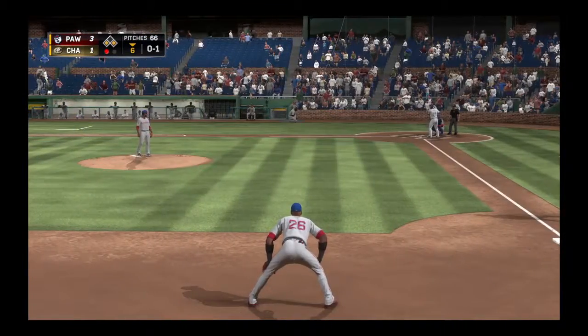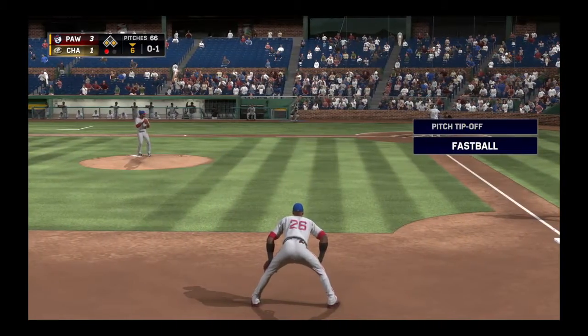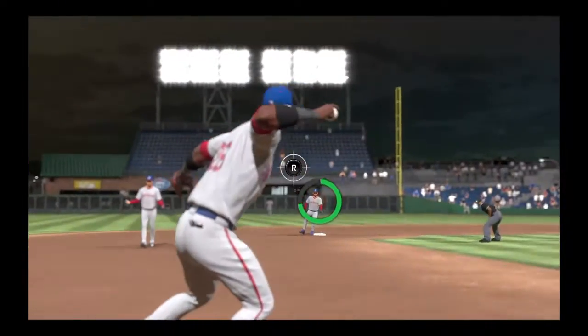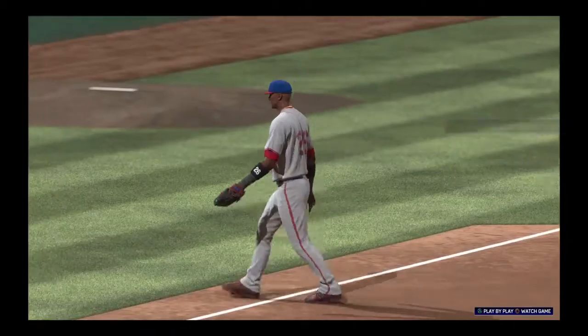Striding in once again, Miguel Campos. He's 1 for 2 in the ball game. He's ready. Here's the 0-1. This one's down to third. To second for 1. Relay to first in time, and just like that, this side is retired.